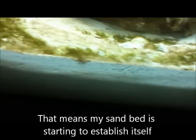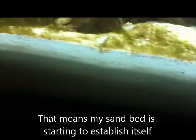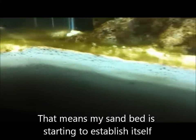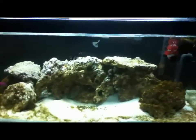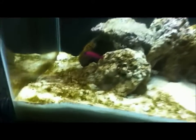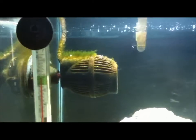Also, you see the little gas bubbles that are forming in the deep sand bed. That's a good sign. It's in the 1st inch of the deep sand bed. And sorry guys, I know my tank is filthy, but like I said, it's from the diatom bloom, and it's finally dying off. What you're seeing left over is the long-haired, green-haired algae. I can't wait to do the water change and clean this out.